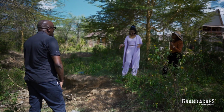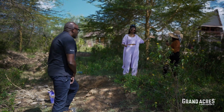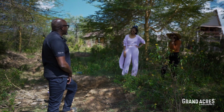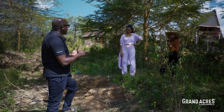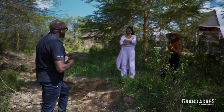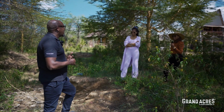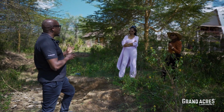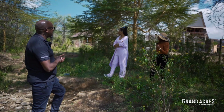I'm interested in this land. So what can you tell me about noise overnight coming from the neighborhood? They actually have restrictions from NEMA and the local community. We have a number of local community groupings and associations. I was actually the founding chair of the Elementaita Resident Owners Association. We were very particular about noise pollution, especially at night. After 7 p.m. they cannot make noise, so they have to keep the music down.